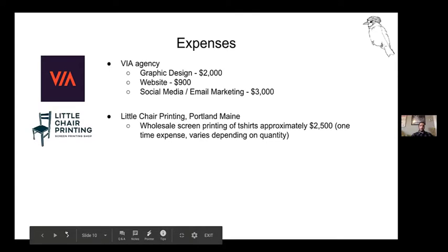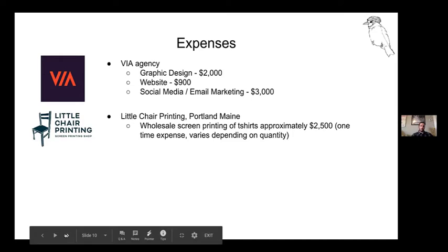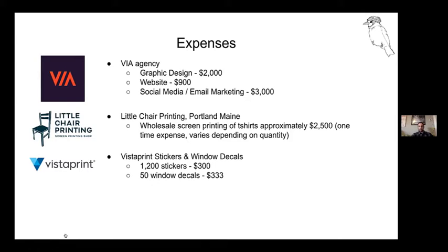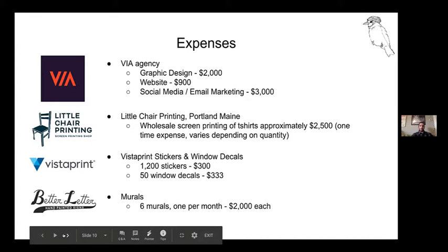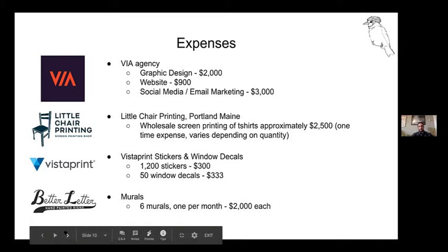And following that, Little Chair Printing, which I'm sure if you guys have been around MECA, you've seen at one point or another. It's run by a great lady who has this little bicycle with a screen printing shop on the back of it. And they come through and print different shirts, so we can keep that money right within the Portland art community. And then for certain things like window decals and stickers, it's logical to just go with a larger brand such as Vistaprint, where we can get these large amounts of stickers produced. And then for the murals, Better Letter hand painted signs, based out of Portland as well, was the most accessible company to run these murals through.